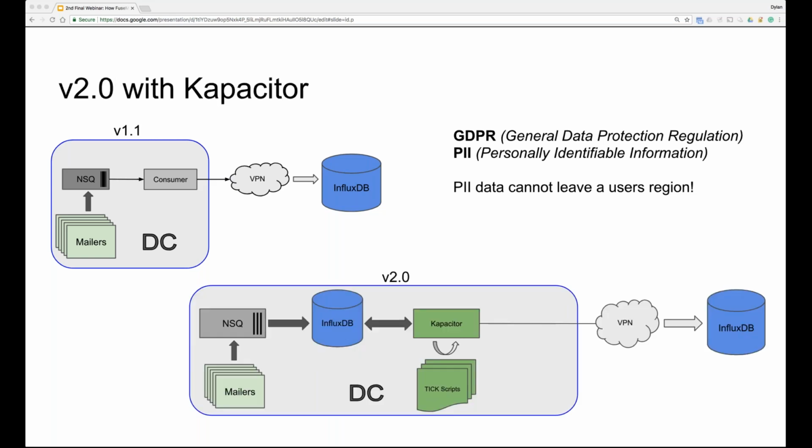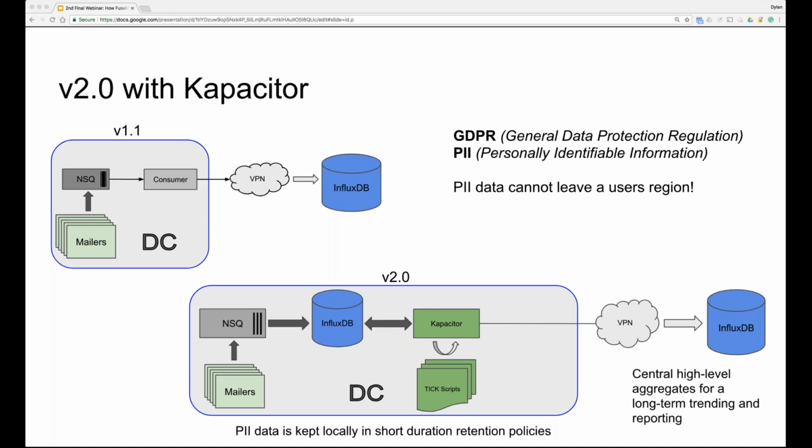So we redesigned our setup using Kapacitor. In this model, we write all of the raw event log data in each DC to a local InfluxDB. And then we use Kapacitor to perform batch queries on this data, creating local and central aggregations. The per-DC Influxes can have richer data, but with tighter retention policies, while the central InfluxDB gets higher level aggregations and gets to drop the personally identifiable data for long-term storage.